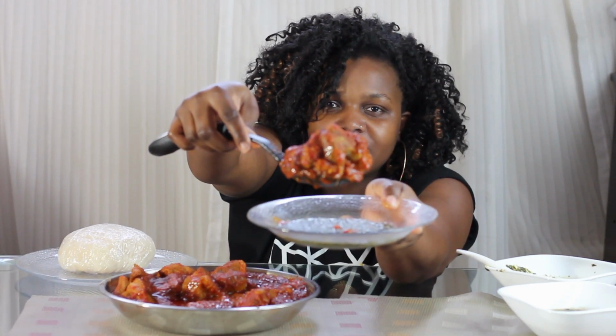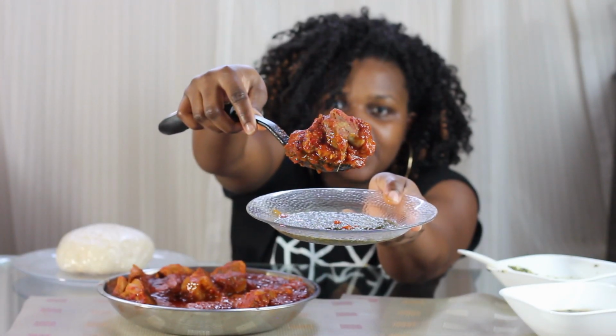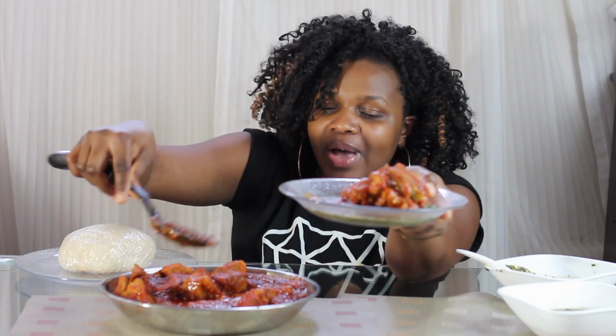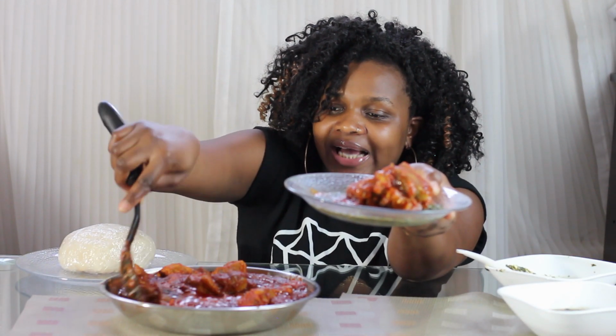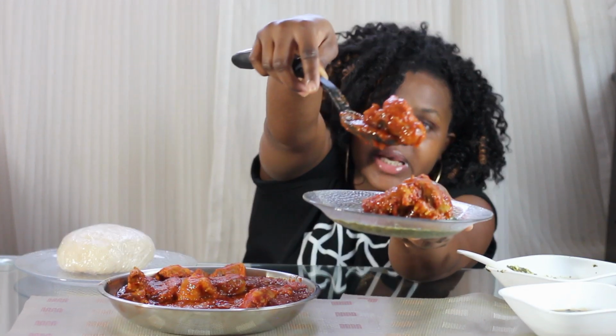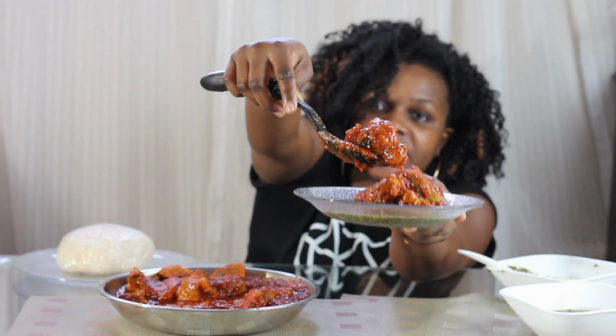So I'm going to dish out the red stew. Why do I keep calling it turkey? This is actually pork today. Ooh, look at that. It looks really big, but it's actually bone and the meat on it. And this time I bought a pork just like my grandmother likes it. She likes the skin. The skin of the pork is absolutely delicious. Can you guys see that? The skin is right there.